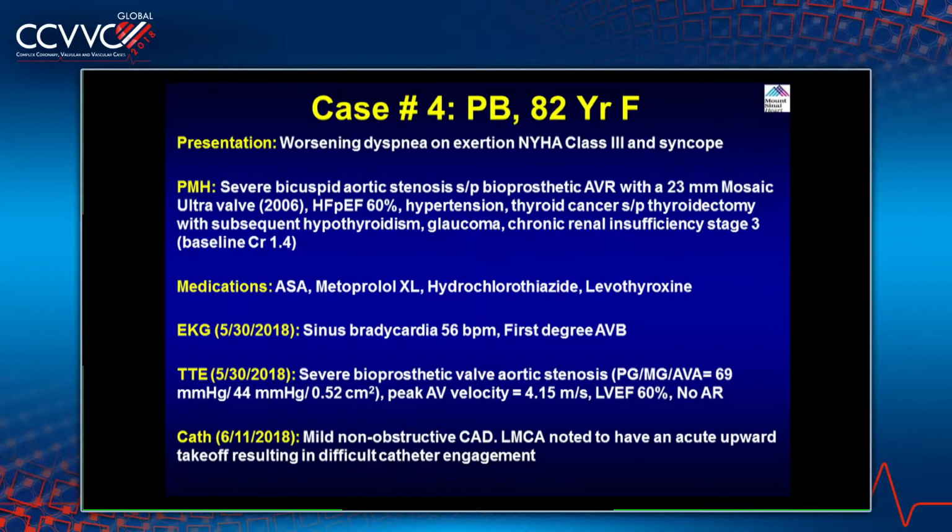Okay, we have case number 4 showing up, an 82-year-old female who has had exertional dyspnea with NYHA class 3. And the story is the same: she's had a prior AVR with the Mosaic valve, and now she has developed severe stenosis of the bioprosthetic AVR. That was a 23 millimeter Mosaic valve. So you can see the echo findings there, but we will show you the live echo as we speak.